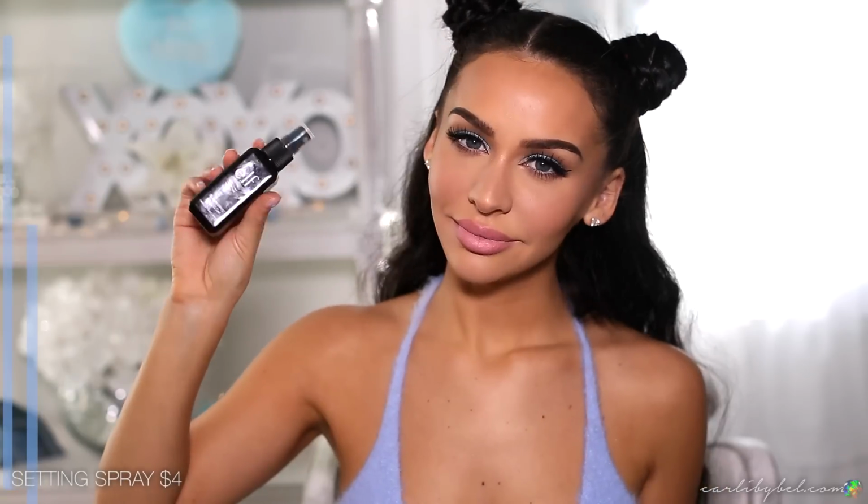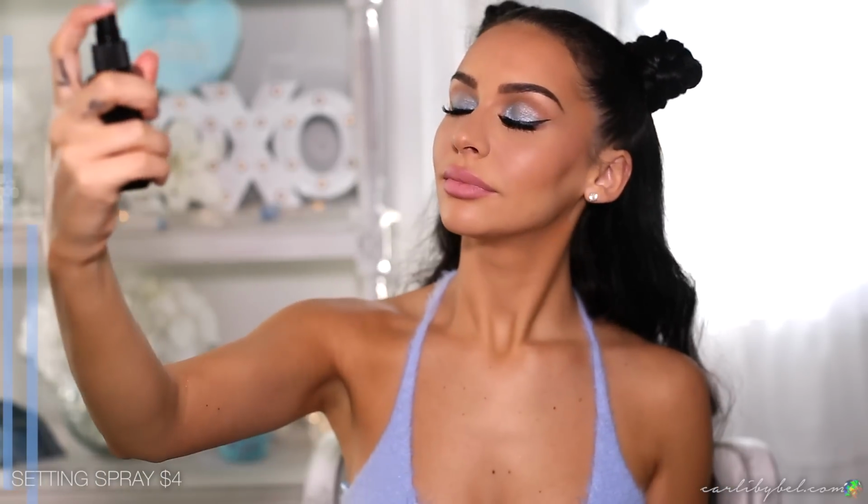And then to set my face, I'm using this e.l.f. Illuminating Facial Spray. And I'm just using the butt of my beauty blender, and I'm going to bounce that over my face just to make sure everything's blended in nicely. It's going to make sure there's no sharp lines or anything like that. And that is how I created this look.